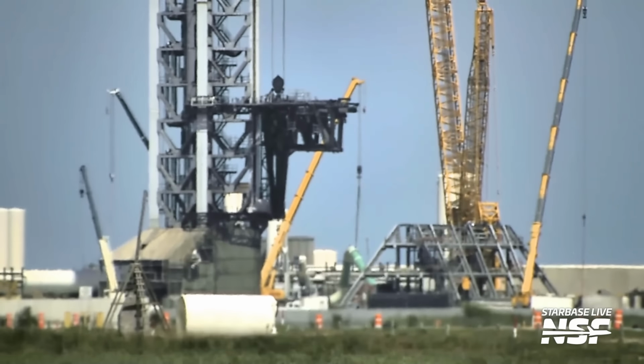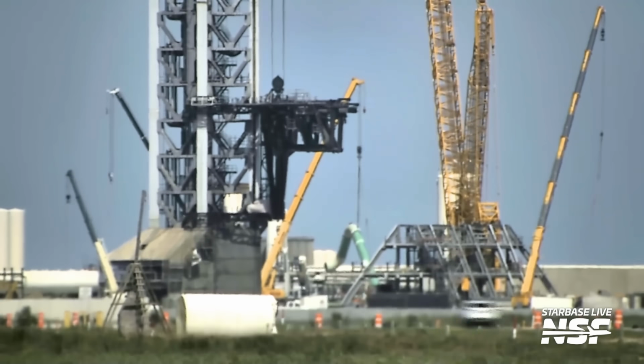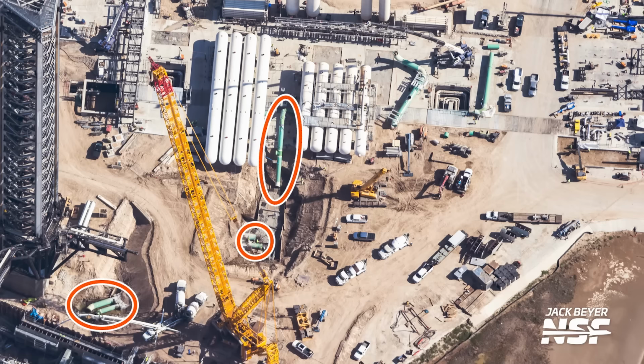Speaking of pipes, some of the green deluge pipes that will supply the flame bucket with deluge water for static fires and launches were also visible. Further up on the tank farm, you can see that the green pipe hasn't been hooked up to anything yet and is missing pieces in multiple places around the tank farm. But there's other pieces laying around that might fill in these gaps. This is plumbing on a truly massive scale.